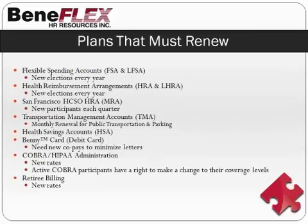The San Francisco HCSO HRA, that renews on a quarterly basis. Contributions are sent and new participants are sent to us quarterly. The Transportation Management Accounts, TMA, the monthly renewal for public transportation and parking. The Health Savings Account, this email was sent out with the renewal for January 1st. It was sent out on October the 3rd from HSA Processing.